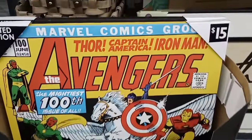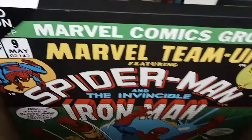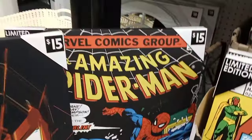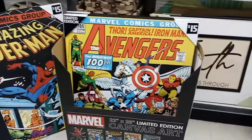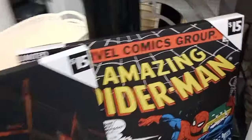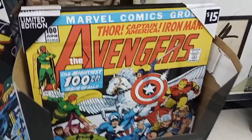Okay, we have gone over to where the decor is, and my daughter has seen these beautiful comic posters. Marvel team, she's in love with Spider-Man and the Avengers. They were $15. I wanted to take them out of the box so you guys can see how large they are. Really, really large posters, and actually they're canvas posters, I should say. And for $15, they are worth every penny. So that is a good new find for us.